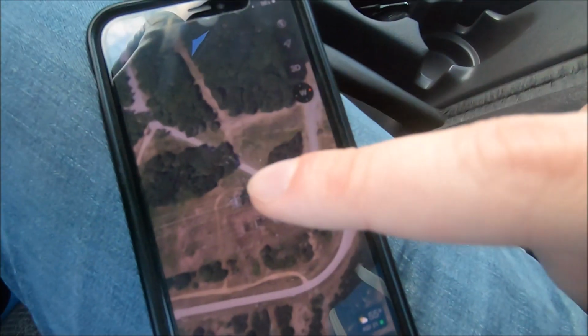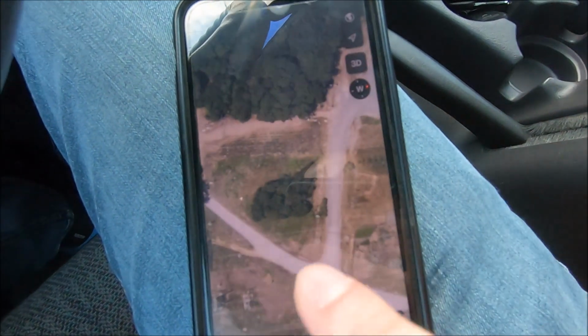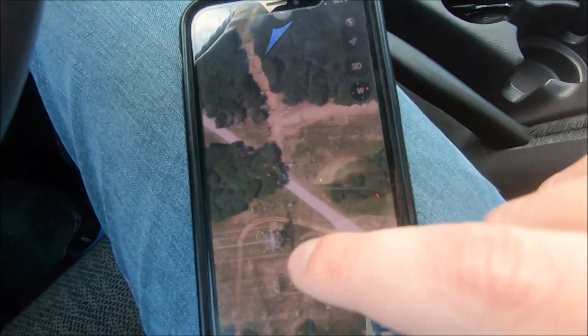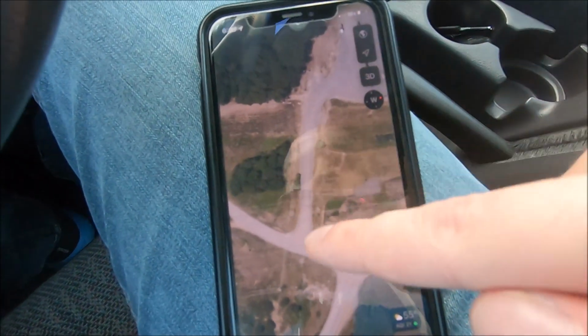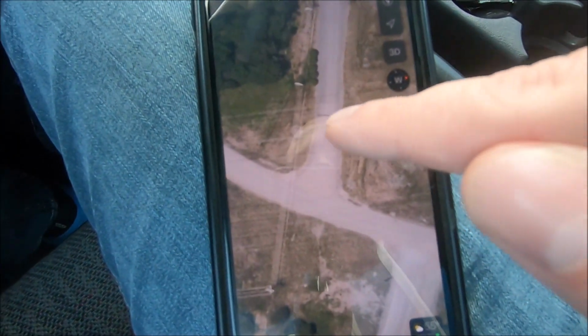But also the trail that I mentioned to you guys that's farther out towards that way, this is what it looks like on the map. So I was planning to go in through this way and take the trail right up here, but of course there is a gate right over here, which I did see in person as well. You can see it right there on the map.